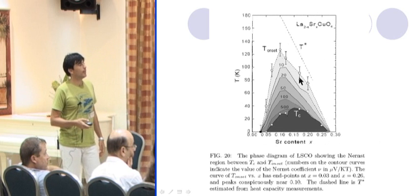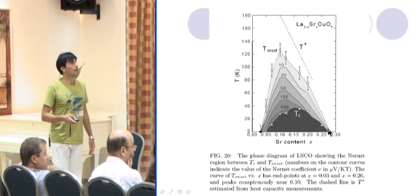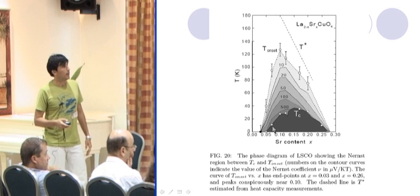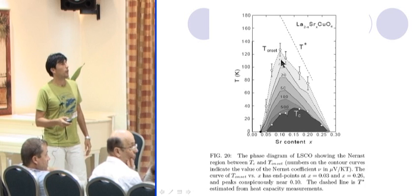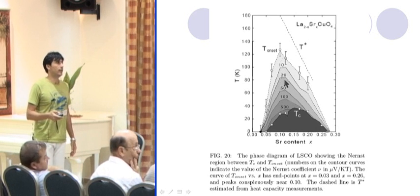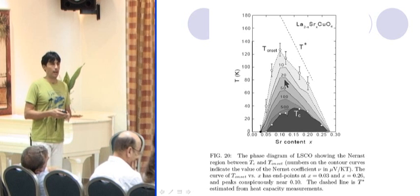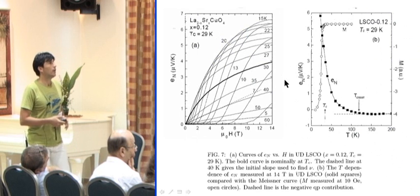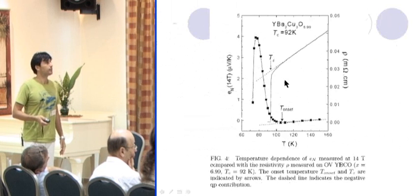And the funny thing about high Tc cuprates is that you actually see this vortex Nernst effect well above Tc. So this is the Nernst voltage, this is Tc, and the Nernst voltage still persists well above Tc. You see here it's 120 Kelvin, and Tc is only 30 Kelvin or so. So there is a significant Nernst voltage well above Tc, and this may be related to this granular structure. So, okay, this is another example. We would like to test that.